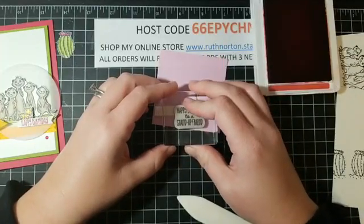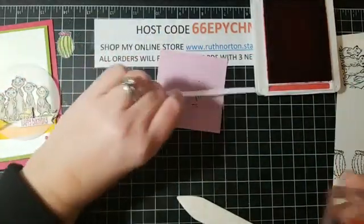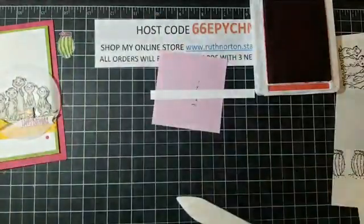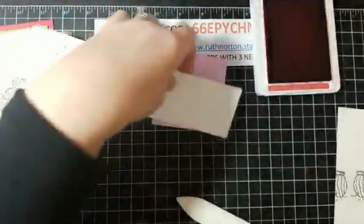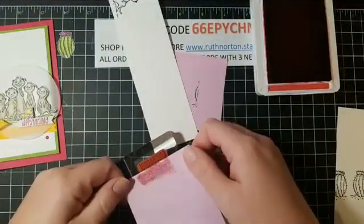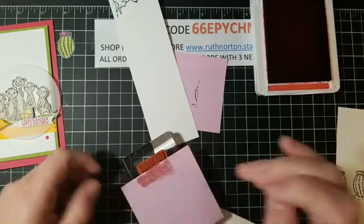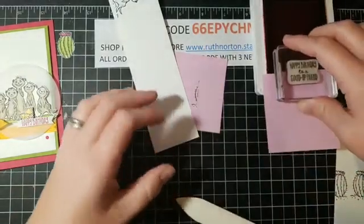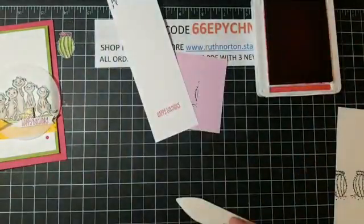I'm not getting right over it because the camera's in the way, so we'll see. Well, let's try again. I don't like that. You know what we're going to do? I'm not going to try to line that up. That's going to give me nightmares. I'm going to take my scrap piece of paper. We're going to put our mask back on. I don't want to get my hands all inky. Oh well, it's going to have to happen. I'm just going to remove the mask, stamp it down here, and we're just going to trim it out. Okay, super cute. Yay. All right, that is all of our stamping.